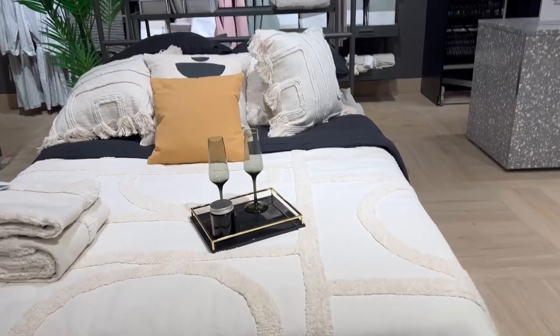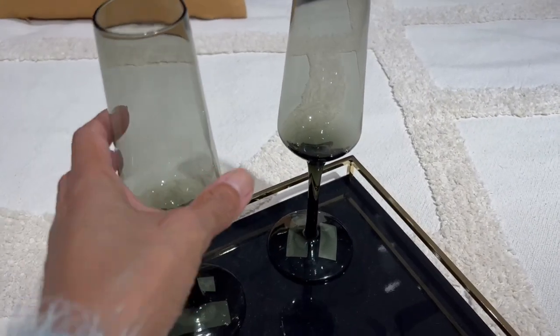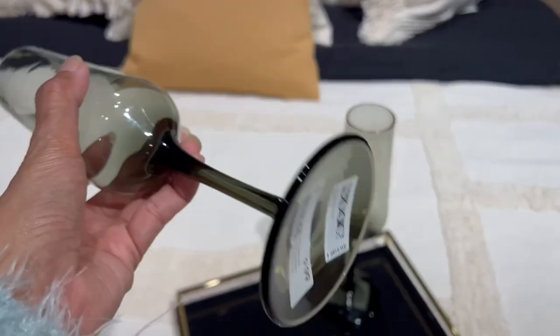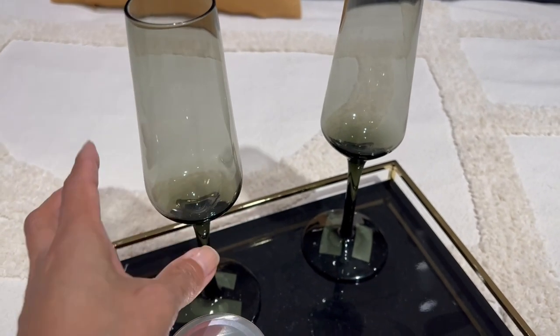You know I love tablescapes, of course. I'm not gonna pass this champagne flute and it's very light. I love the one I have from At Home.